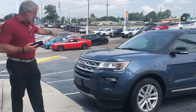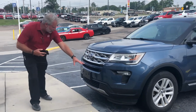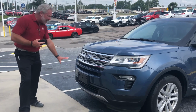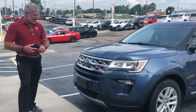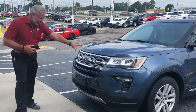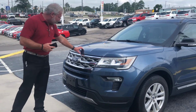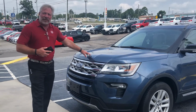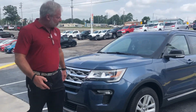What I'm really looking at in the front part: are the headlights cloudy? Is there really bad road rash or chips in the front end or in your hood? Is any of the features we're looking at right here cracked or in need of replacement? As you can see on this particular vehicle, the headlights look fantastic. The grille and front end have not been cracked. There's a little bug spot right here, actually a little bug chip. It's not bad. On a pre-owned vehicle, we expect little things like this. We're going to take care of that during our reconditioning process.